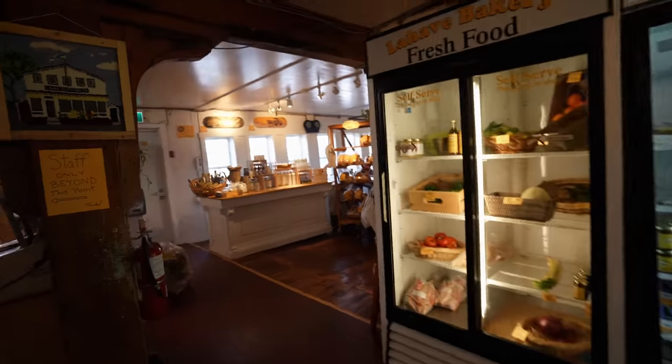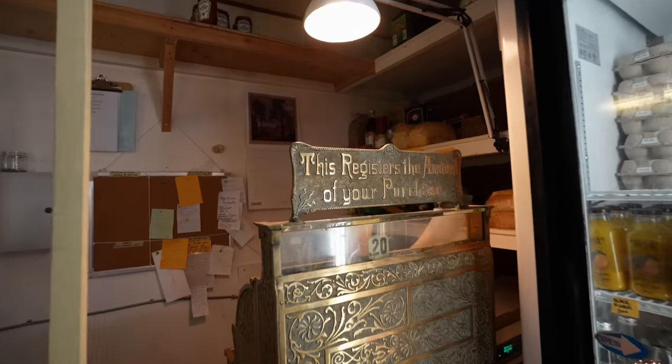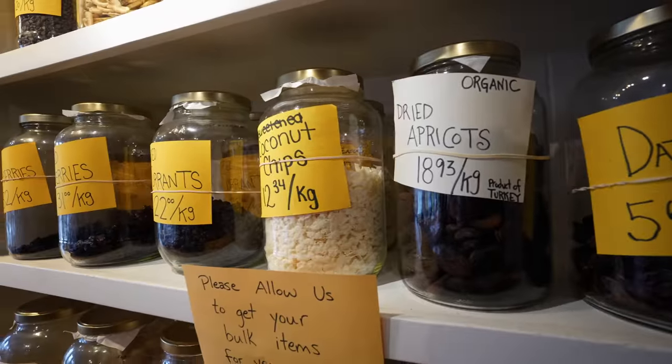So we were just about to leave after breakfast and we found out that the basement of the La Have Bakery is a bakery, and they have all of these baked goods that you can buy. It smells amazing, and look at how old and cool everything is. They've got all of these jars of stuff that you can just fill. Very cool.